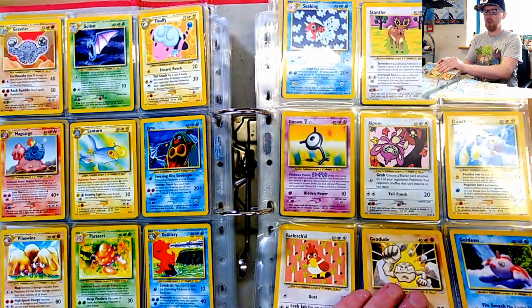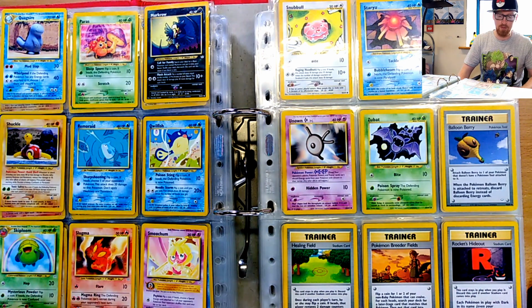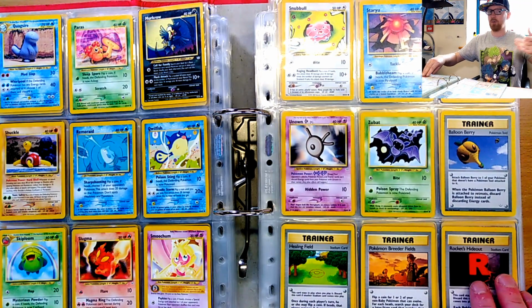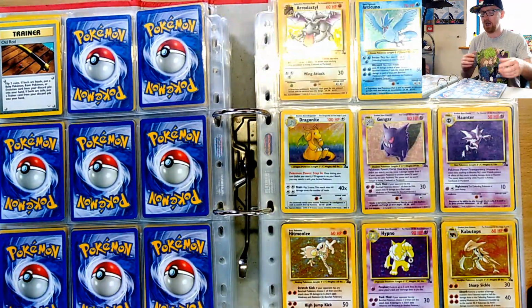This goes on and on. I'm going to just keep going through the folder. Hopefully this is bringing back some childhood memories, and you're getting a bit of nostalgia. Hopefully you will let me know in the comments what is your favourite Pokemon card, or maybe even the favourite Pokemon art style that you happen to like.